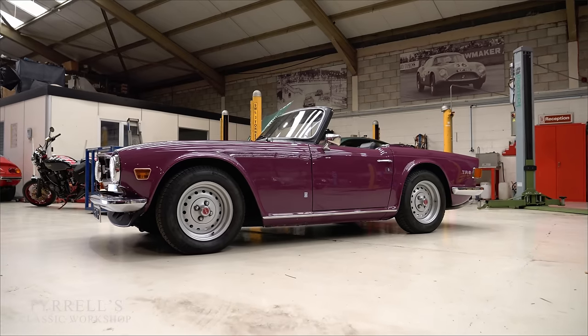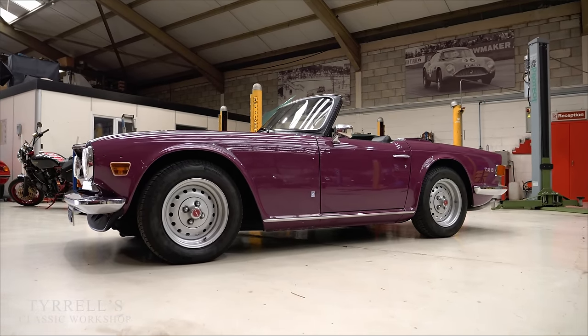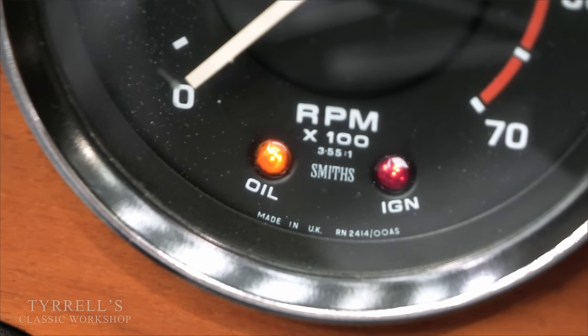I don't have a workshop full of TR6s, but there is this particular car. It slipped under the radar because A, it's of great sentimental value. It's like an old family friend. And B, there is one particular aspect of this car which deserves special mention and certain admiration and looking at. So let's just look at that now.